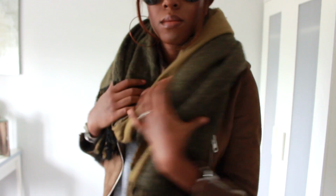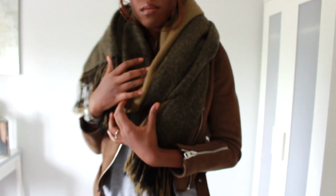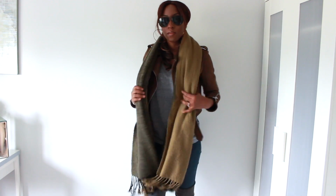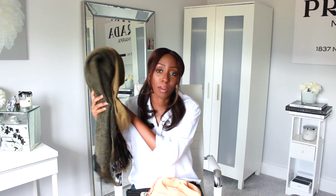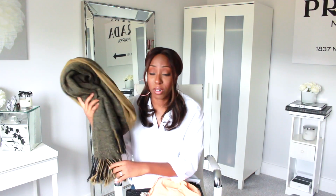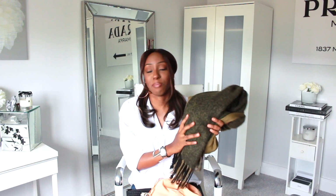Now some of you might think, oh, maybe a black scarf would be a better choice because it goes with more stuff. Actually, I found that this khaki green goes with more of my wardrobe than anything. I wear a lot of neutral tones, a lot of black, and this definitely complements those really well. So this is just from ASOS. I'll link this one or a similar one down below. It's like a blanket basically, and this is great if you work in a really highly air-conditioned office and you just need something to wrap around yourself.